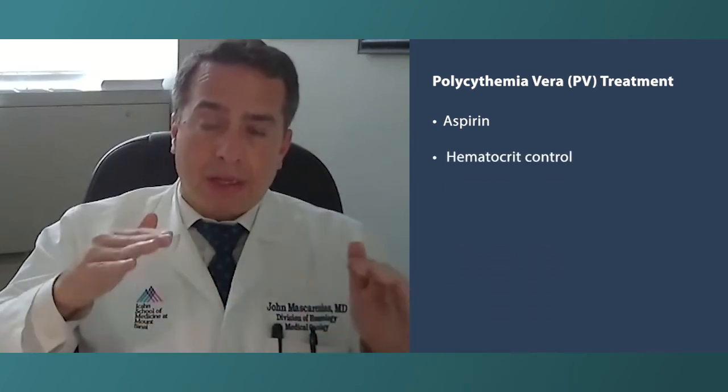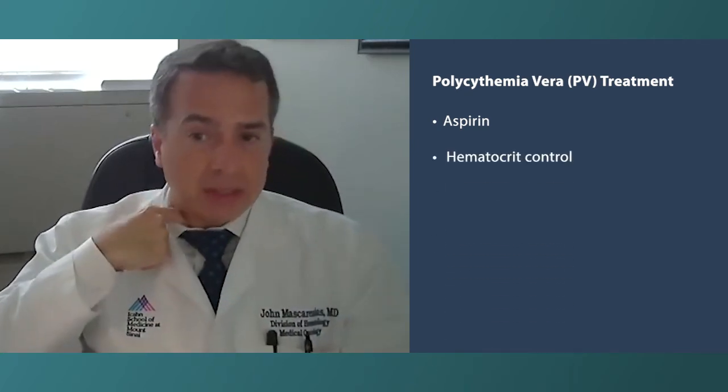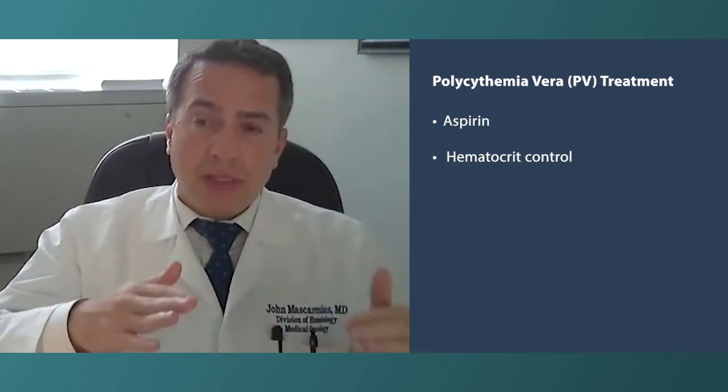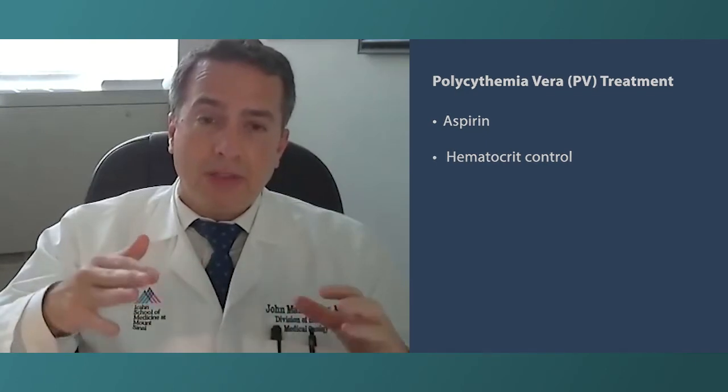And what about PV, polycythemia vera? In polycythemia vera, it's similar to ET. We risk stratify patients low and high risk based on age and clotting history. Whether you're low risk or high risk, we give PV patients aspirin at least once daily, and we look to keep their hematocrit below a threshold of 45%, and sometimes in women we even go lower to 42%. But the idea is that by controlling the hematocrit, which is one of the red blood cell indices, you reduce the risk of having clots, and that's been shown actually many years ago and reinforced.